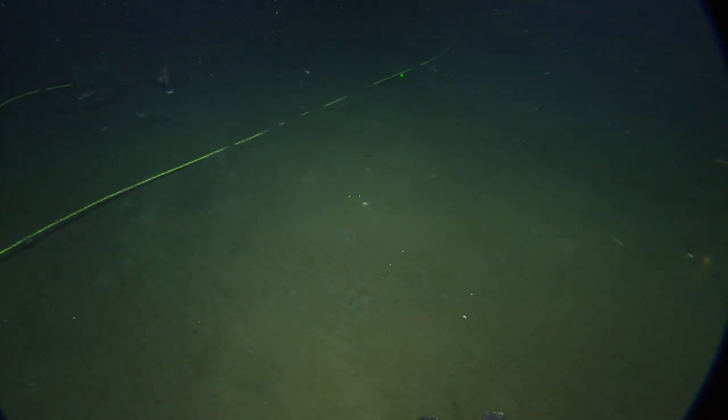Yeah, I see a cable. So this looks like the cable we're going after. Okay. Do we want to find a start or...? Yeah, keep following it in this direction. Oh, hang on. Let's go take a look at that connector end.